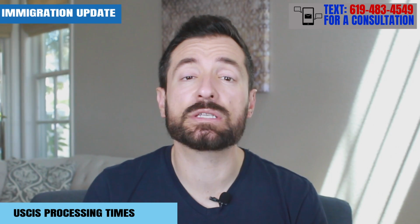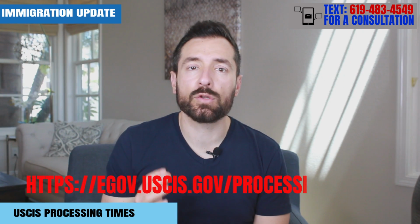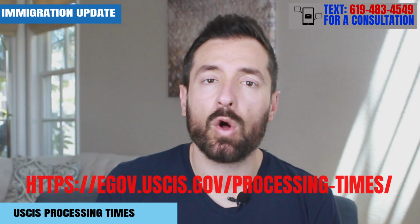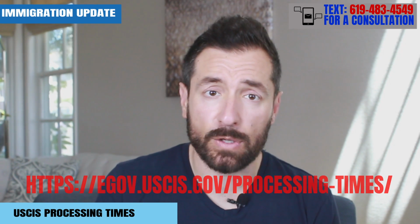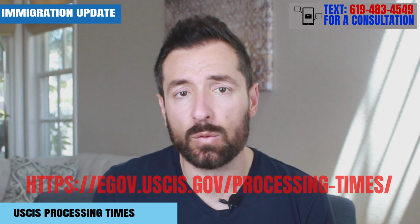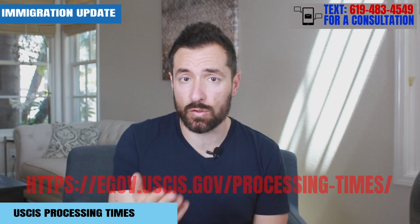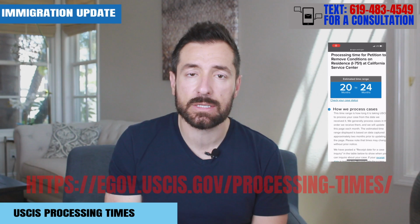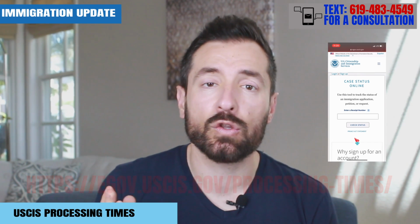So how do you find the processing time of your application? There's a link right here on the screen for the USCIS Processing Time tool. All you have to do is log into that tool, choose the type of your case, whether it's an I-90 or 751 or adjustment of status. You click on the processing center. It says on your receipt where your case is being processed, and then it will tell you the range, as I mentioned before in this video. That's the easiest way to check on the processing time and see if you are within or outside normal processing time of your case.